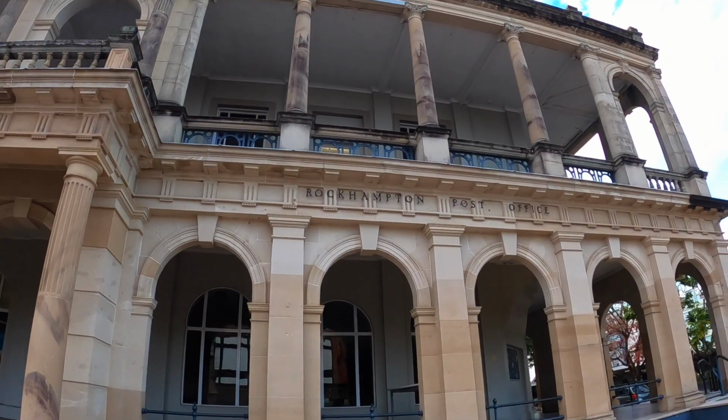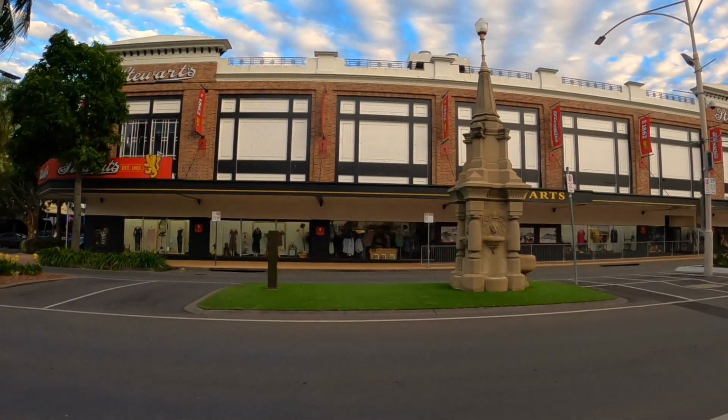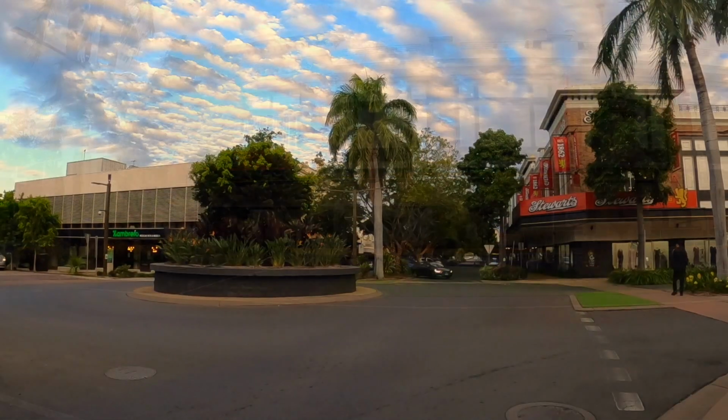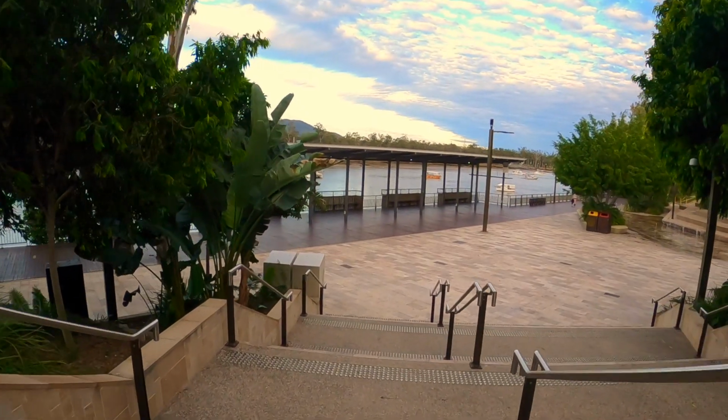Rockhampton is a large and prosperous city which has become the unofficial capital of central Queensland. It's most known for its beef production, and there are several bull statues scattered around the city.